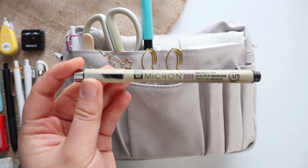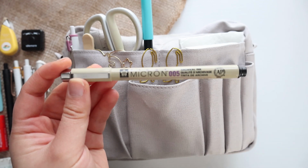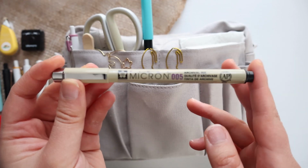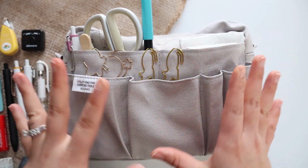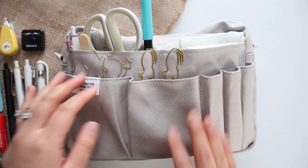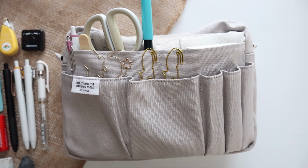So I will go ahead and just sketch it out with my pencil first, and then when I'm done coming up with the idea and the sketch, then I will go in and just ink it in with this pen. And then I also have just a couple of little cute paper clips that I've attached onto the pockets here. I don't find that I use them very often, but I do like to just have paper clips on hand in case I do need them for something.